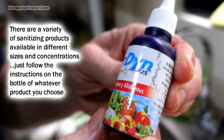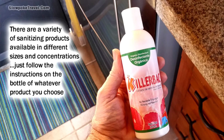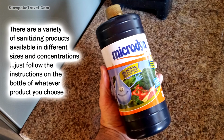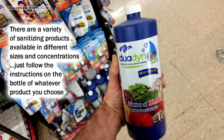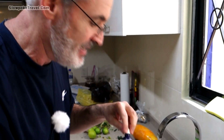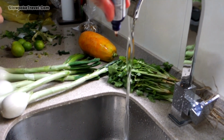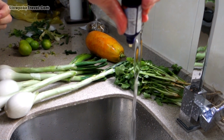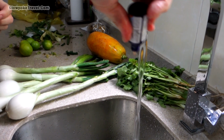Alrighty, so we're gonna take our Bacdine Plus solution. Now, you can get this at OXXO, like the little corner grocery. I think this is readily available in lots of places in Mexico because everybody uses this stuff, I gather. And we're gonna use 10 drops for every liter. So, boom, 2, 3, 4, 5, 6, 7, 8, 9, 10-ish.